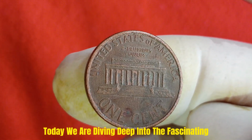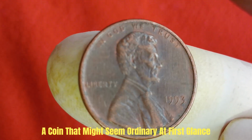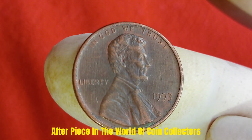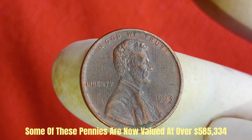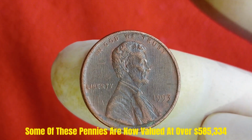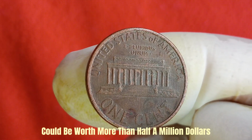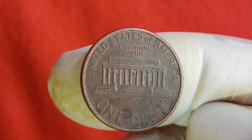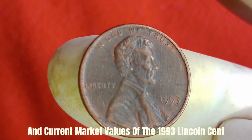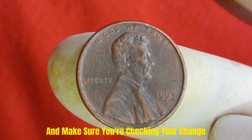Today, we are diving deep into the fascinating story of the 1993 Lincoln penny, a coin that might seem ordinary at first glance but has become a sought-after piece in the world of coin collectors. Some of these pennies are now valued at over $585,334 in the market. That's right, a single penny could be worth more than $500,000. So stick around as we explore the history, varieties, minting errors, and current market values of the 1993 Lincoln cent, and make sure you're checking your change.